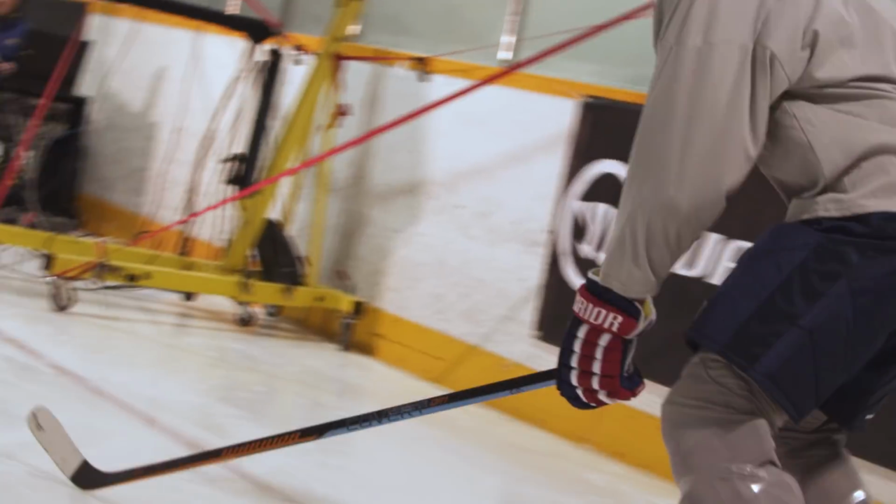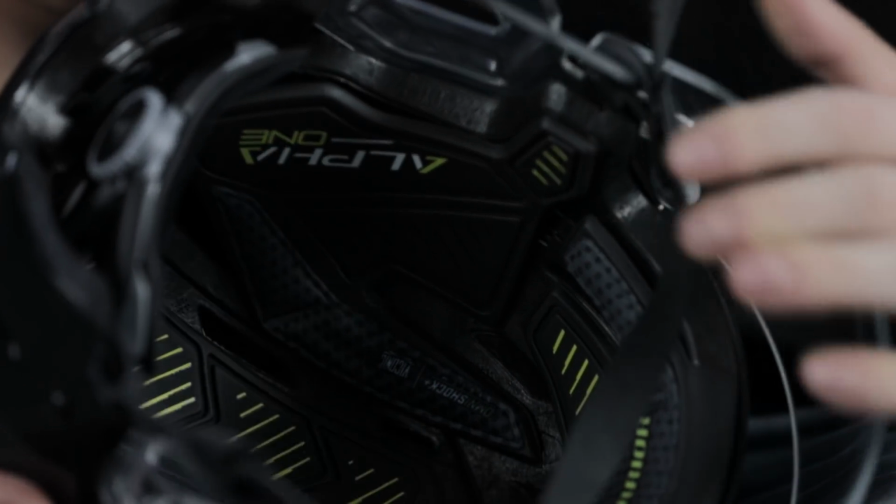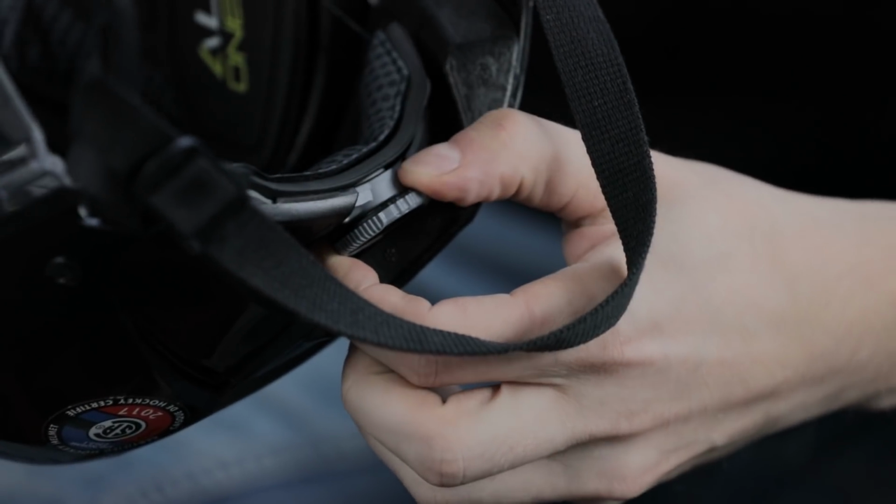Fit is so important because throughout the course of a game, you're gonna get bumped, and if your helmet gets dislodged or misplaced, it's not protecting you properly. And we really broke it down to, if we can make a helmet fit better, the helmet will protect better. For fit, we focused on adjustment systems that closed around the circumference of your skull, allowing you to get a better, tight fit, but comfortably with a single dial in the back.